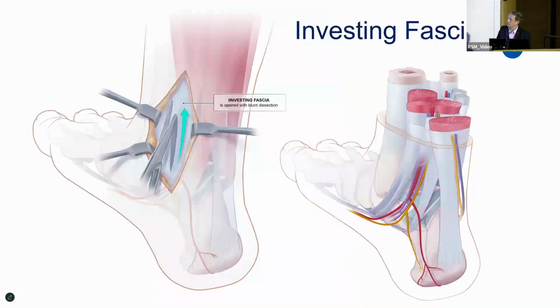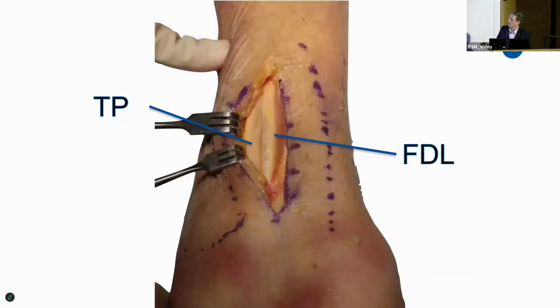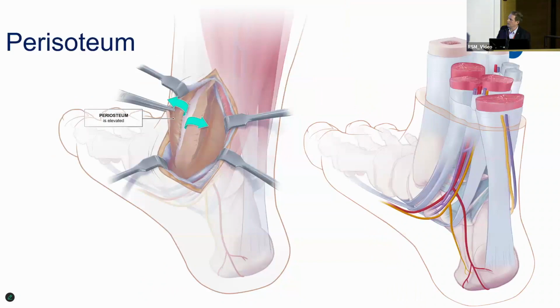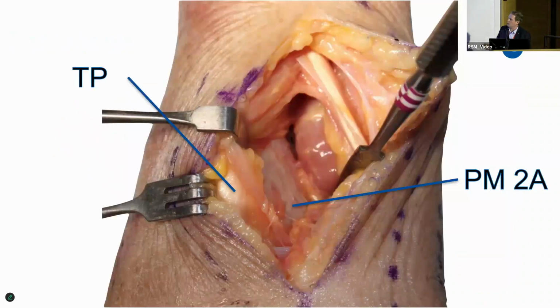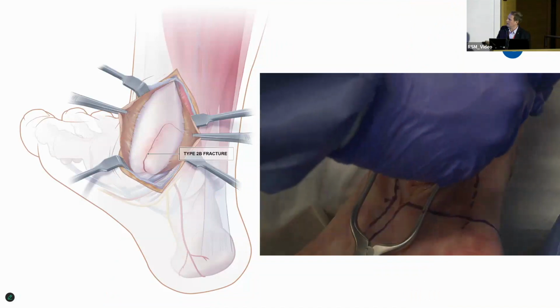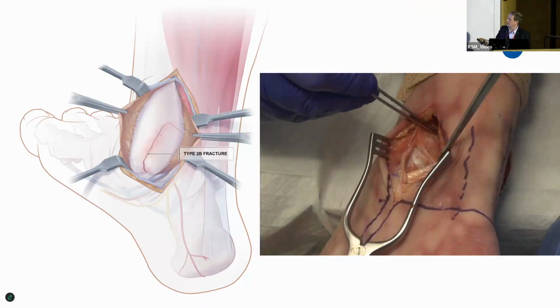You come through your tib post sheath. You can see here, the neurovascular bundle is back here. This is the FDL and tib post. You find one of the tendons, open up the sheath, and then you just move it and get to the periosteum. This is your 2A fragment. So this is all the way back to the lateral corner of your posterior tibia. And you can see there, moving the tib post the other way to get to the medial tibia. So you can get to see this bit as well.